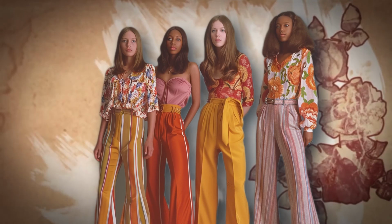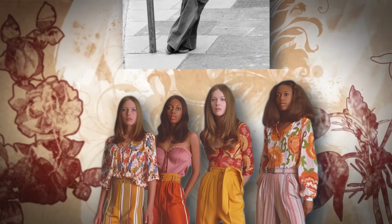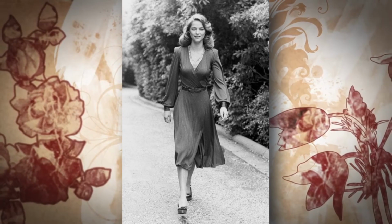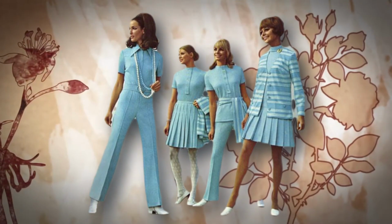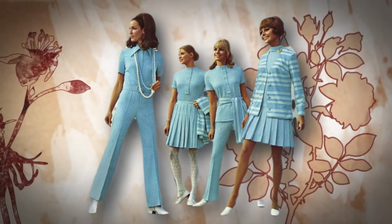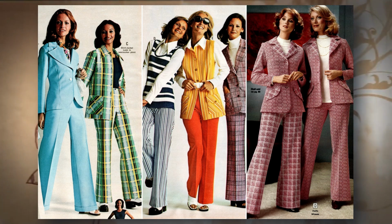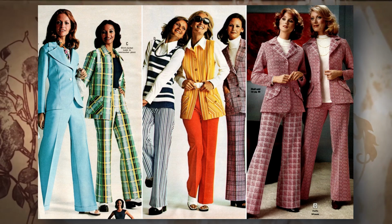Women's wardrobes were filled with a mix of styles. You might start your day by choosing between a chic pantsuit, perfect for the office, or a flowy maxi dress that exudes bohemian flair. Bell bottoms with dramatic flares were a staple, paired with platform style shoes that added height and style. Polyester was the fabric of choice, appreciated for its affordability and ease of care, and it came in bold prints and bright colors.